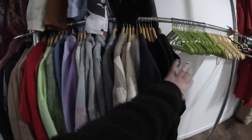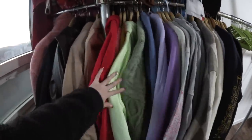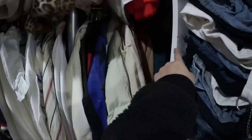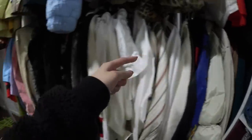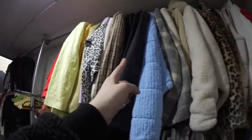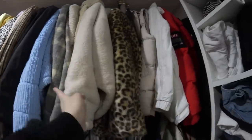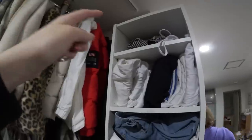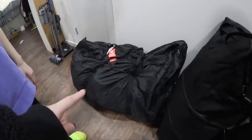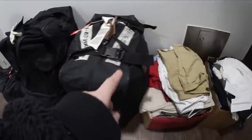So these are all hoodies and sweaters, our favorite. And some jackets. These are all dresses. Those are all coats and some leather jackets. And these are blouses and some t-shirts. And those are blazers and all the teddy bear coats and some more parkas. And here is all t-shirts and jeans. This one, this one, this one, this one, this one. We'll all give it out.